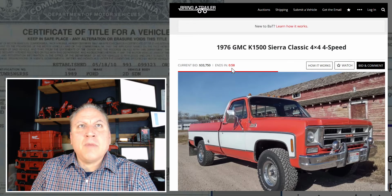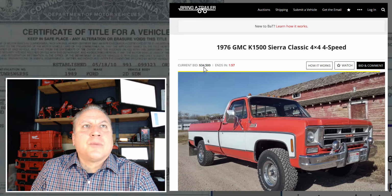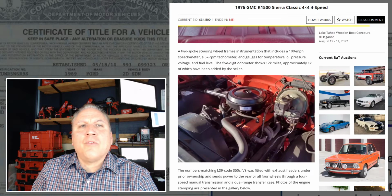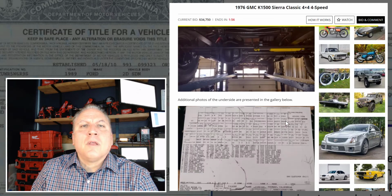It looks like it's under a minute, 33,750. Not sure if it's going to jump up anymore. It just did. It jumped up to 34.5. So we'll post a link to this. We're not sure if we're going to keep watching this throughout the whole video. Small block with headers, it looks like, for the motor.